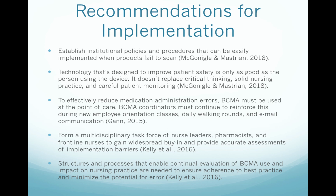To effectively reduce medication administration errors, BCMA must be used at the point of care. BCMA coordinators must continue to reinforce this during new employee orientation classes, daily walking rounds, and email communication. In order for the system to work to its full potential, the system needs to be used appropriately. If you are giving medications and then going back later to scan the patient and the medication wrapper, that defeats the entire purpose of the system. The BCMA system needs to be used at the time that you are administering the medications to the patients. BCMA coordinators need to continue to educate new and old employees on the proper usage of the system in order for everyone to be using it appropriately and for our patients to remain safe.